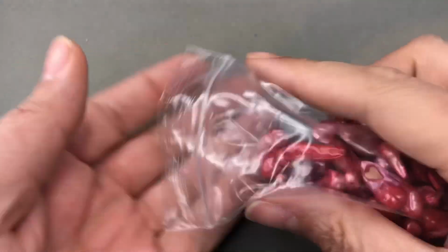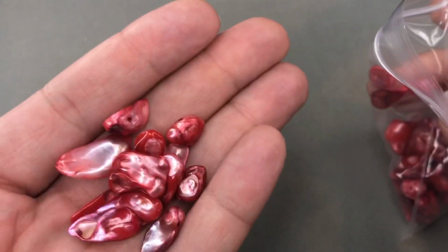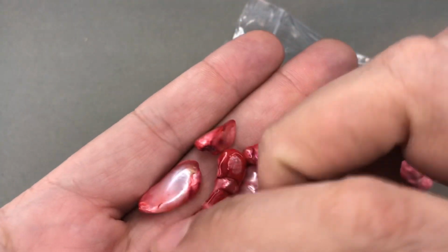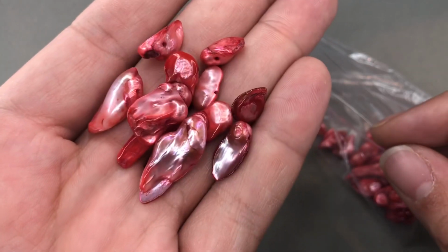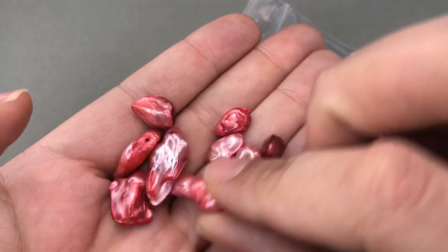These are just some nice red pearls, freshwater. Actually, I don't know if these are pearls or shells. Now that I'm looking at it, maybe they're shell pearls. I don't know. They didn't really have a label. This was just an estate sale.